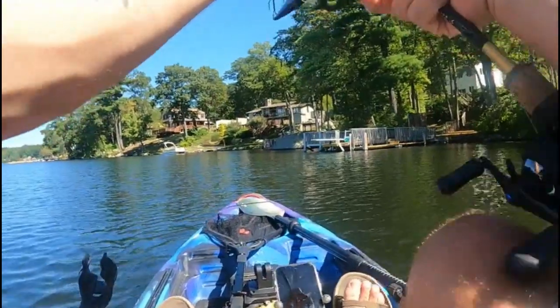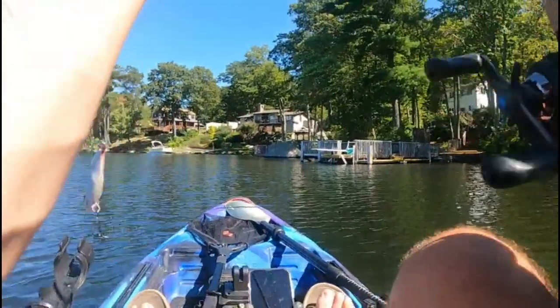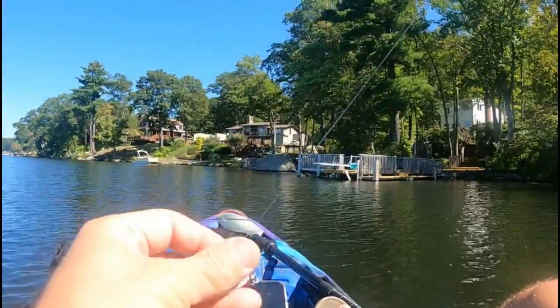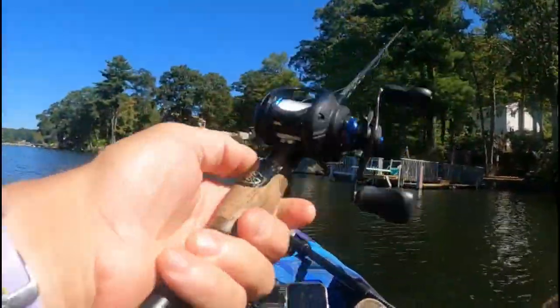No! This is how close I was to him. Hold on, here we go. I know I set that hook good. We got to see him, though. Little tiny guy, he was... Well, we'd be lucky if he was pushing half a pound.